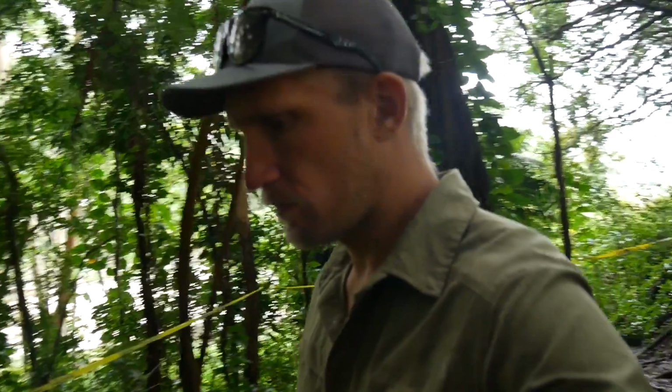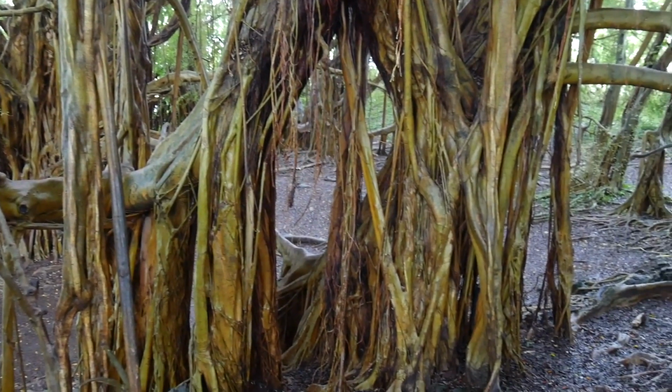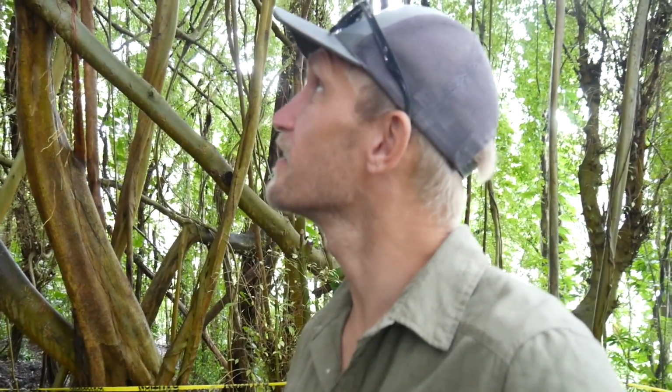Pretty cool place. I guess it's extra much water today because it's been raining the last couple of days. It's the roots that are above ground everywhere. Like it's multiple tree trunks that are merged together like a spider's web of wood or trees.